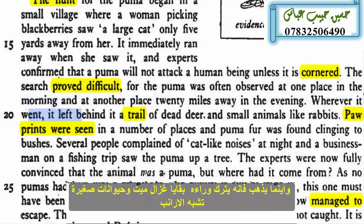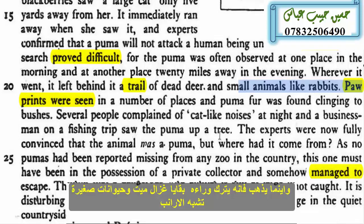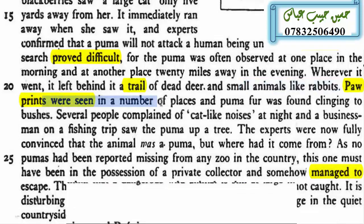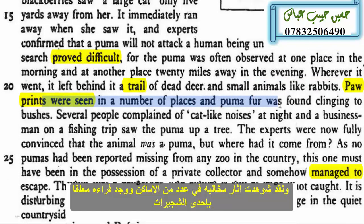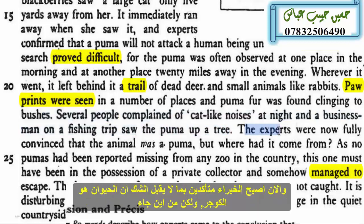Wherever it went, it left behind it a trail of dead deer and small animals like rabbits. Paw prints were seen in a number of places, and puma fur was found clinging to bushes. Several people complained of cat-like noises at night, and a businessman on a fishing trip saw the puma up a tree. The experts were now fully convinced that the animal was a puma.